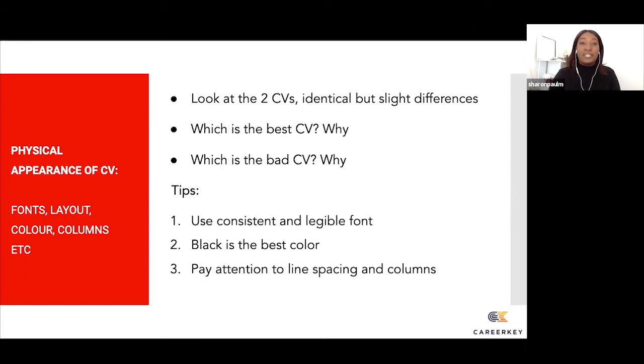I always encourage, when people present CVs and cover letters, to justify. When you are done typing it, instead of aligning to the left or to the right, I would justify it. So again, be consistent, use a legible font, and use really dark colors in order for it to stand out and be presented well, especially since the white background is generally what we use for our CVs, as well as paying attention to your line spacing and your columns.